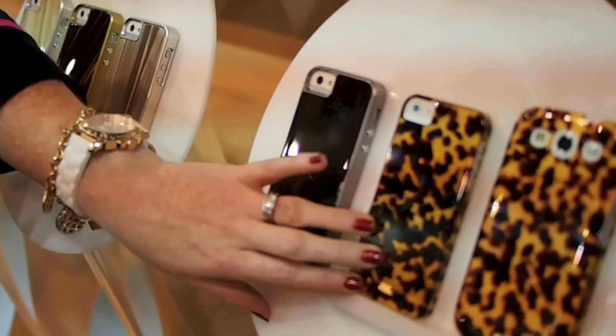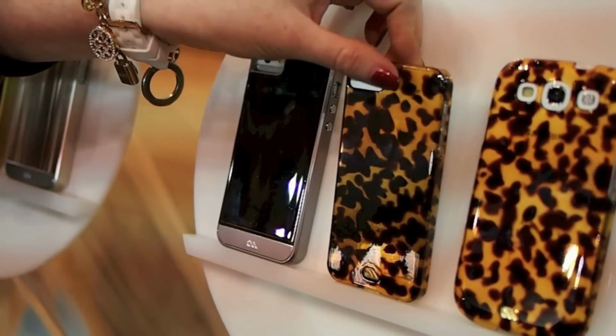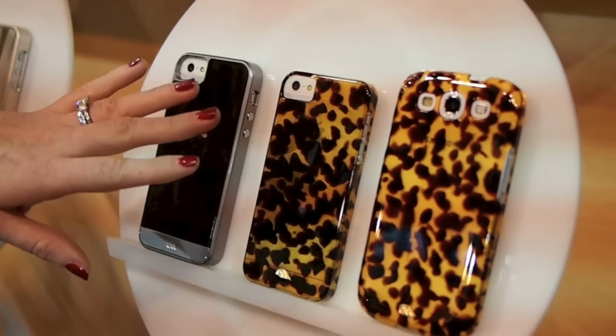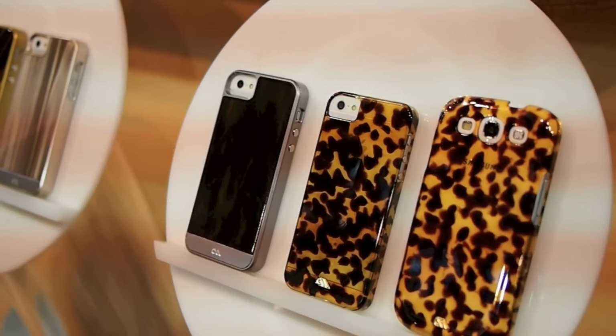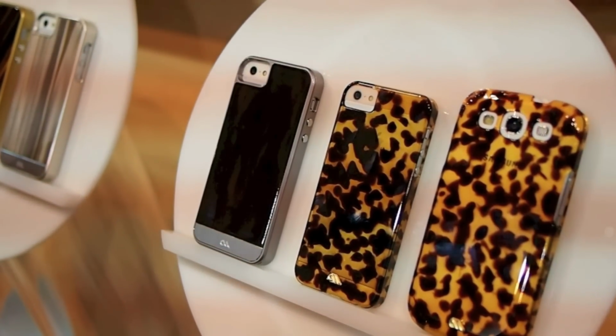The last part of this collection is our classic tortoiseshell, but when we do tortoiseshell, I don't know if everybody knows, we actually take this and we hand paint it. So every design, you can notice even between the two, there's no manufacturing of it. We actually hand paint every single little element on there, so that tortoiseshell is unique to you. It just really is a beautiful collection, and we're so excited to be launching.